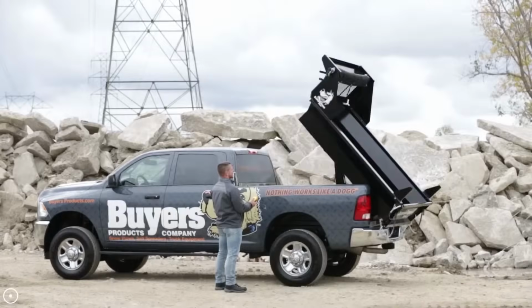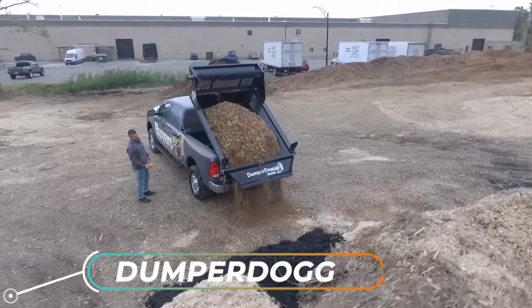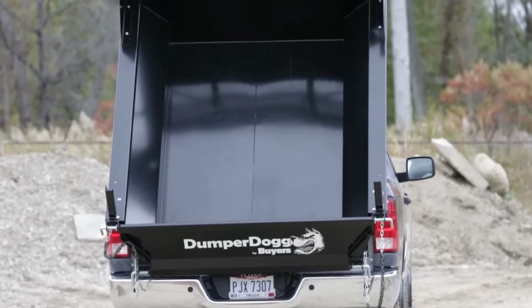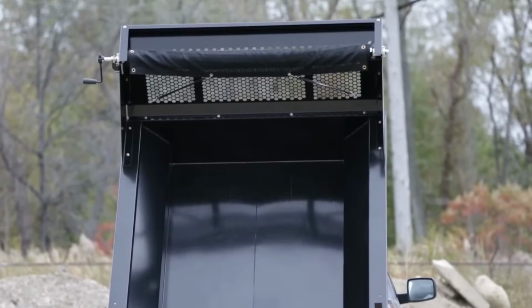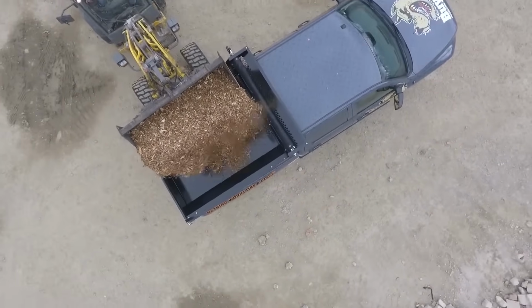If you've always dreamed of owning a dump truck, but had to settle for a pickup, don't worry. The DumperDogg system can turn that dream into reality. It is a steel dump insert made to fit most 6-foot pickup beds, as long as the bed's footprint is at least 50 by 73.8 inches.